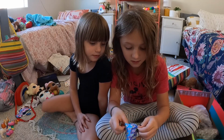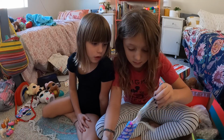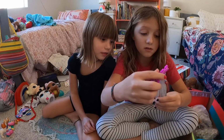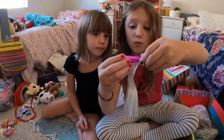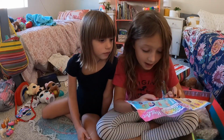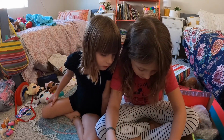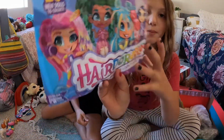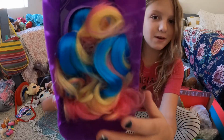Okay, here we go. Ooh, look at this beautiful hair extension. It's like rainbow. And on the back it says Raina, so it might actually be her, I think. We don't know. Okay, let's see. So it's rainbow hair.